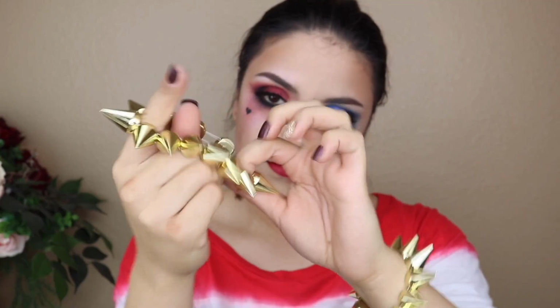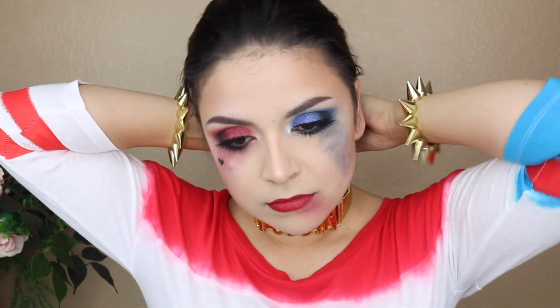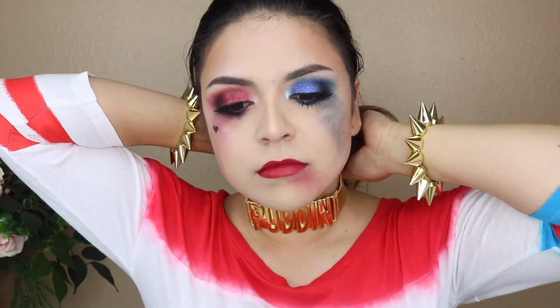So we took some setting spray and started adding our props. We added our bangles, our pudding choker. I put on a wig cap, and this was my very first time using a wig cap, so as you can see I'm kind of laughing at myself a little bit.